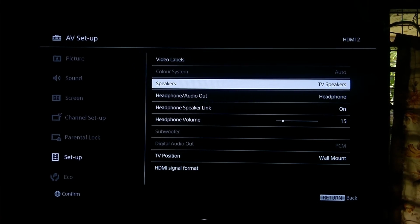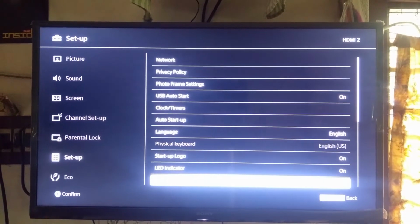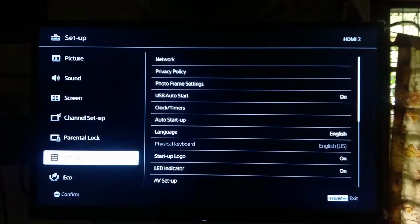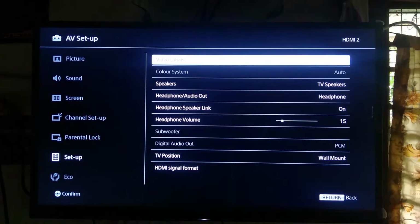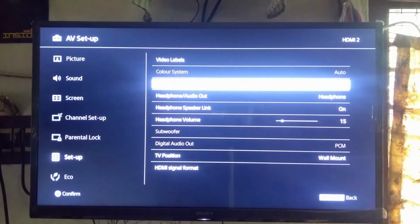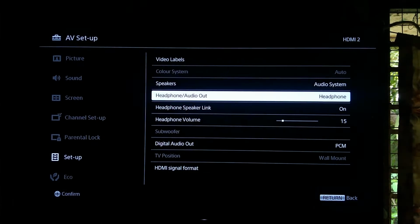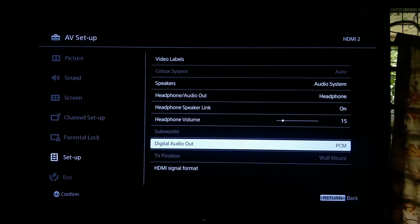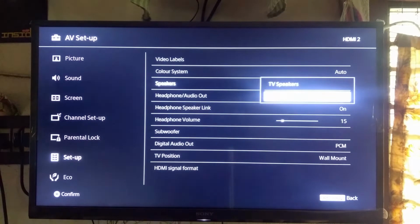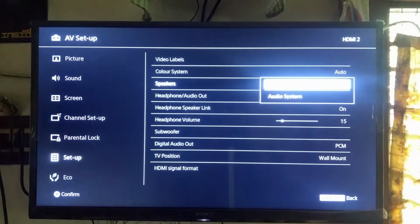And you can see that there is an AV setup option, and when you choose the speaker to audio system, you can see this digital audio out option is active. So I think you need to work around with these settings, and you can obviously successfully configure your 5.1 home theater with this TV. So please do refer to other YouTube videos for this.